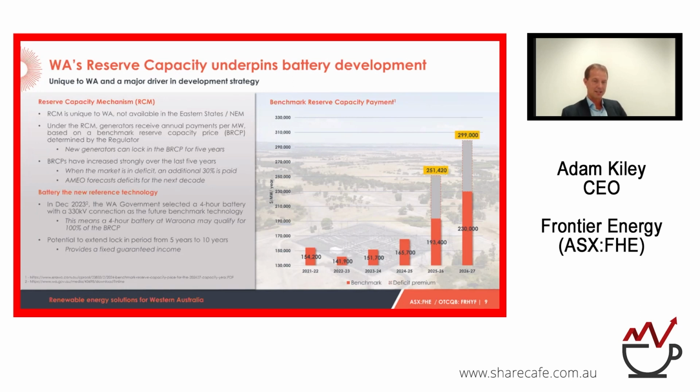Batteries are now the benchmark technology moving forward, most notably a 4-hour battery on the section of the grid where we're included. So very simplistically with the numbers, and these are the only numbers I can talk about because they're all public, if we have an 80 megawatt battery and then the reserve capacity payment, which you can see on the graph, that payment has been increasing somewhat exponentially over the last number of years. And when the market is forecasted to be in deficit, as it is for the next decade, there's automatically a 30% increase in that price as well.